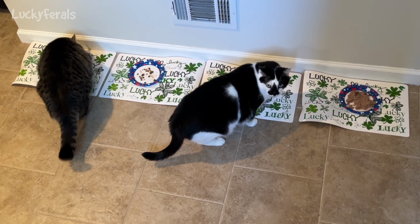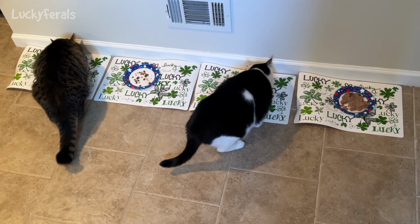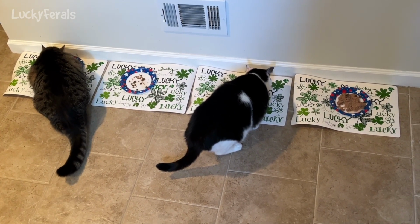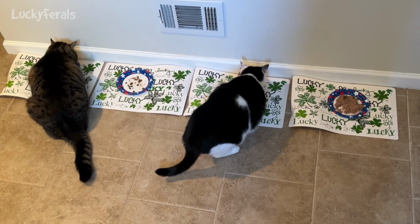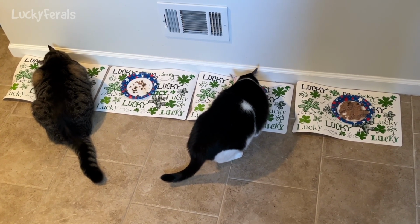They sit in their certain spot when they get their crunchies. And I'm thinking that's what will happen here. They'll choose their location and then they'll have ownership of their spot. So we'll see. Splash just made his way down the line and Simba's going back to where Splash was eating originally.